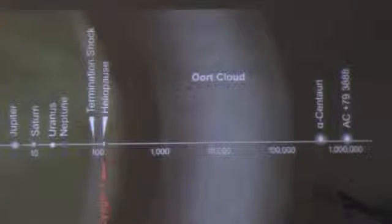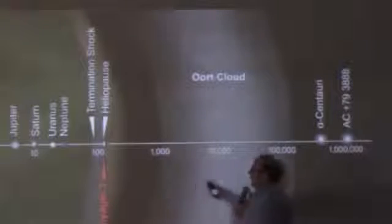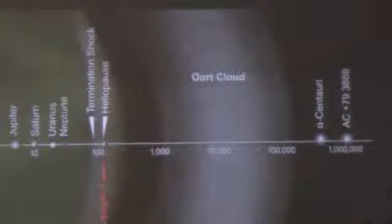Well, the current understanding is that most comets come from something called the Oort cloud, which is way out from the sun. And this is a logarithmic scale, so you can see it's very, very distant. Some comets come in and visit us, and then they come back in, like, 76 years. They have a period of 76 years, like Halley's Comet. Other comets, you may get one chance to see, and it'll be gone before we get it.